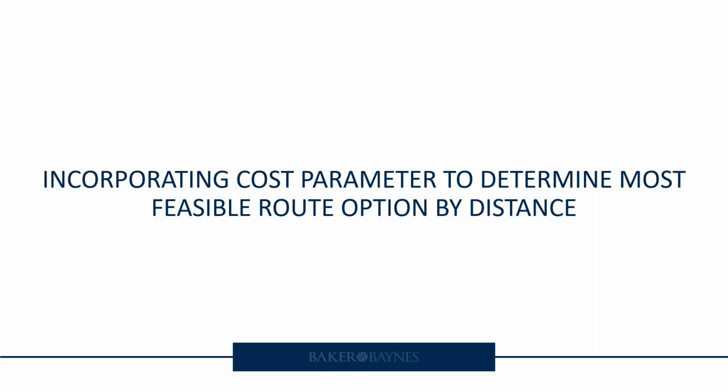Now, once we have the cost factor linked in, we need to decide which parameter we're going to use, which is going to be the most feasible route option based on distance. So generally, what we have here is the origin point and the destination point of the road, and we want the software to take into consideration all of the factors that we have predefined previously, as I've shown you, and we want it to be relative to the shortest distance between those 2 points.